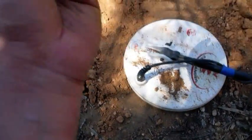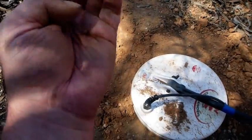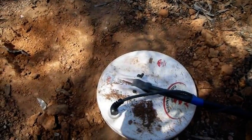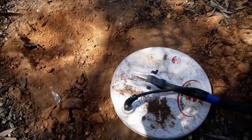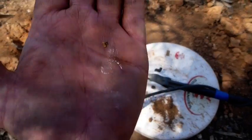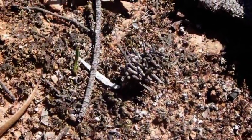Well, that's the target there. I've got a feeling it might be lead. Well, let's see if I can. No, it's gold. Gee whiz, that looked like lead, but it's actually gold. Tiny little piece.